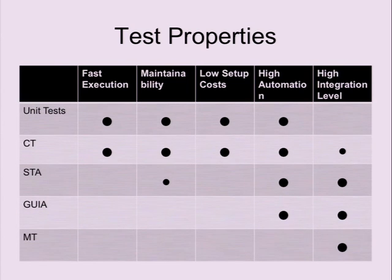Okay, let's go back to our test properties. I hope you remember the 5 test properties I mentioned before. Now look at the 5 types of tests we have. The unit tests are fast in execution, easily maintainable, have low setup costs, and are highly automated.